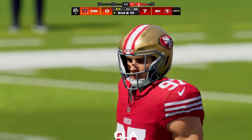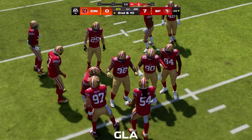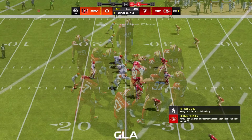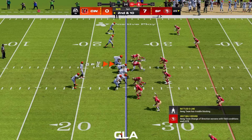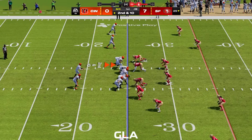No sense risking anything there on first down. Even though he's still in the pocket, he had a receiver out to his side, so just put that in a spot where the only people who can make a play on it are the trainers and the coaches. Well done. Following the incomplete pass, here they go again, second and 10 from the 25.